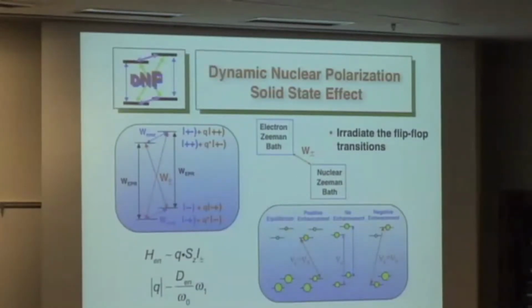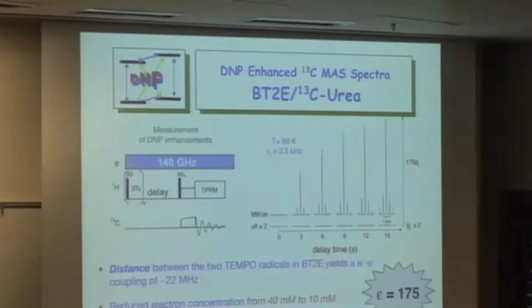All right. Now, this is one way to do this sort of work. And this just shows you some experimental results. So we turn on the microwaves here, in this case 140 gigahertz. We saturate the proton polarization with a long train of pulses. And then there's a delay. And during that delay, polarization builds up in the proton reservoir. All right? We then transfer from the proton spin system down to the carbon, as I've shown right here, and you just look at the free induction decay.